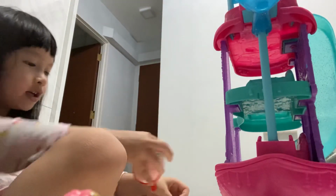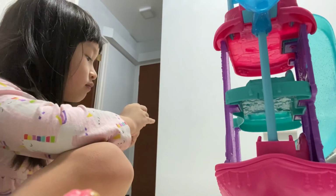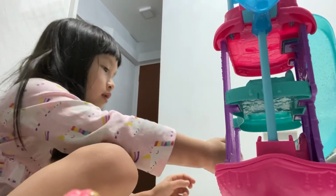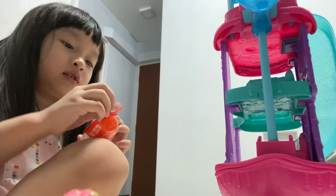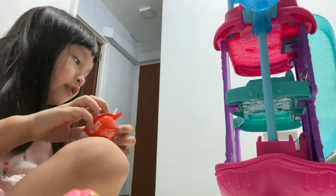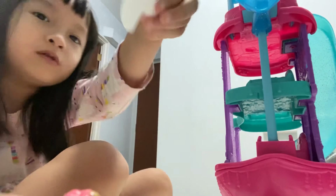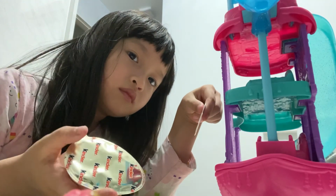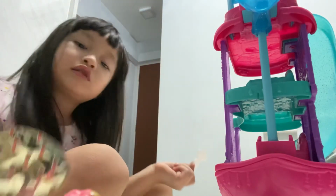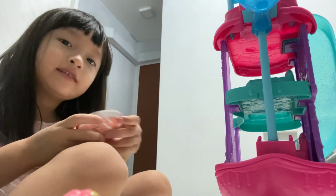Now I already have this, my Kinder Joy. My inside here has got nothing already, except a spoon for my Kinder Joy. Kinder Joy is still not my thing. I don't like Kinder Joy.